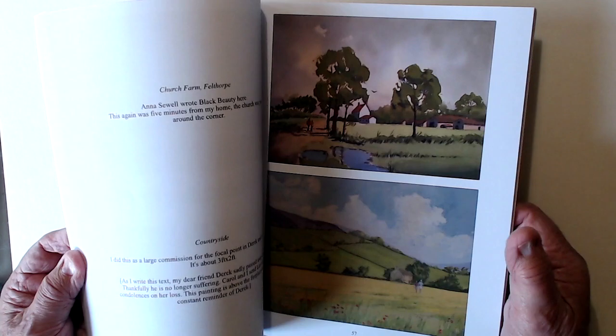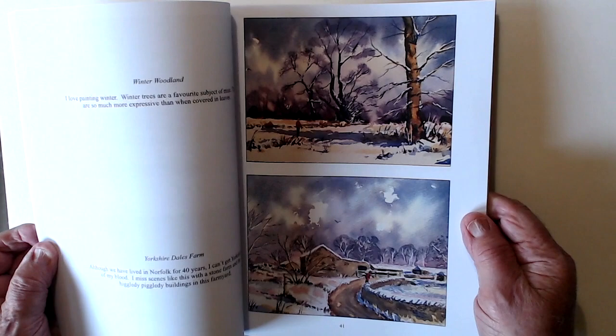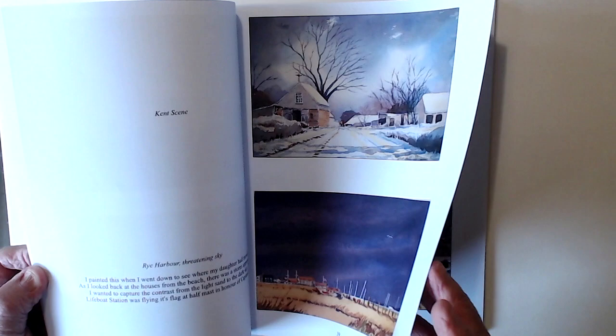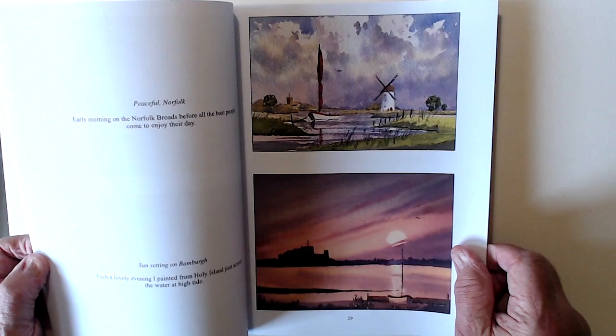And I'm pleased with it. I'm pleased with the book. It's nice. It works. And I've also put little snippets of information aside, or something that happened on that particular day, and I've enjoyed that, yeah. I have a look at it, and it's on Amazon.